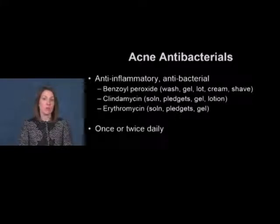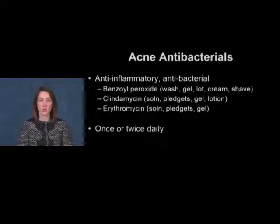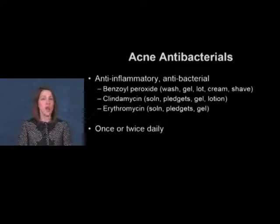I will often prescribe the pledgets, which are just wipes. It seems like it's very popular with the teenage population. They'll just wipe and toss. But certainly if you have someone who's dry, they may benefit from a lotion. Someone who tends to complain of oilier skin may tolerate an alcohol-based gel better. So certainly it allows you a degree of flexibility. And what I'll do is really prescribe a topical antibiotic in the morning and then use the retinoid at night to simplify the regimen.